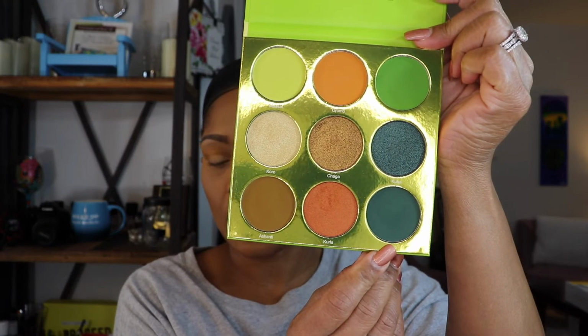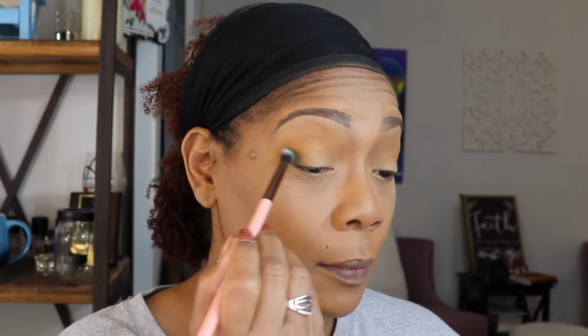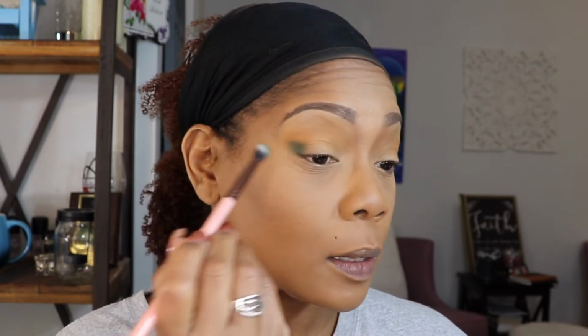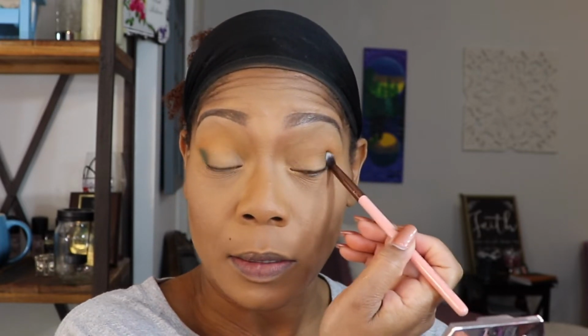All right, so then the next thing that I'm going to do is I'm going to take this color right here called Sand in the bottom right hand corner of the palette, and I'm just going to put this into the outer corner of my eye. Just going to pat that in there. I'm not going to spread it, I'm just going to pat it in and just get a good little bit in there. Let me use my other so I can turn this way for you guys.